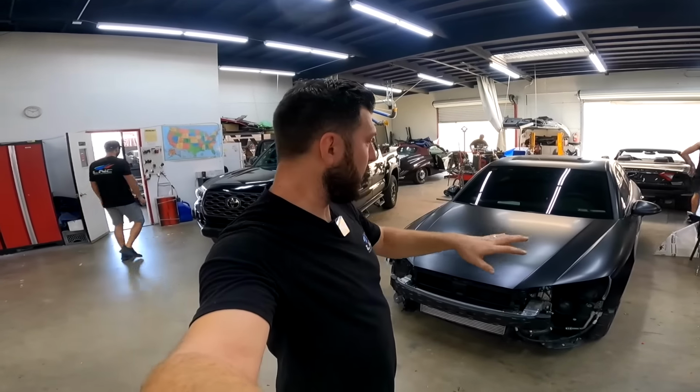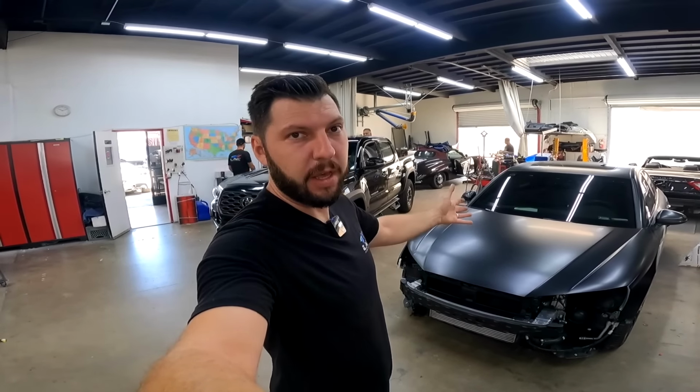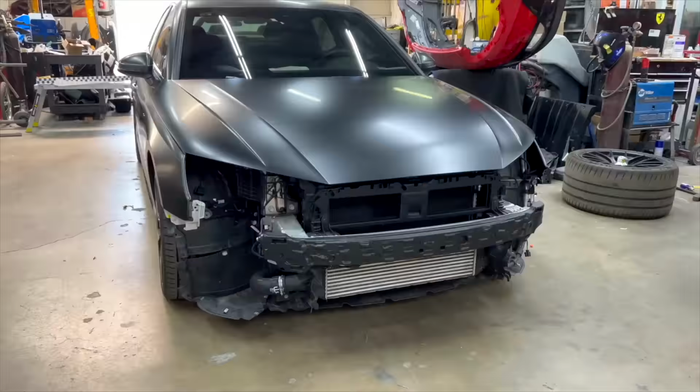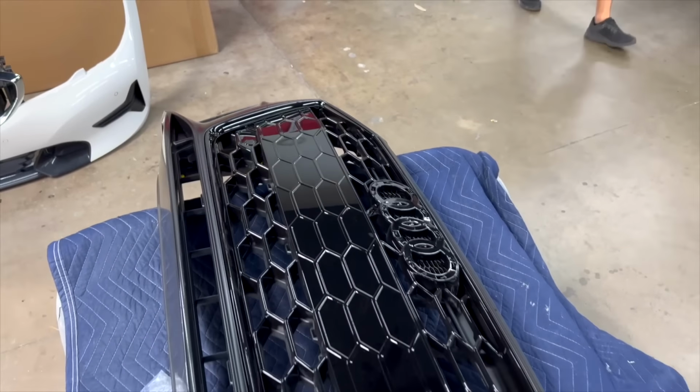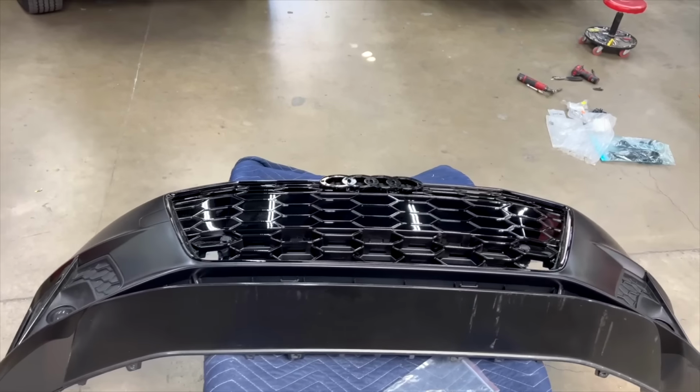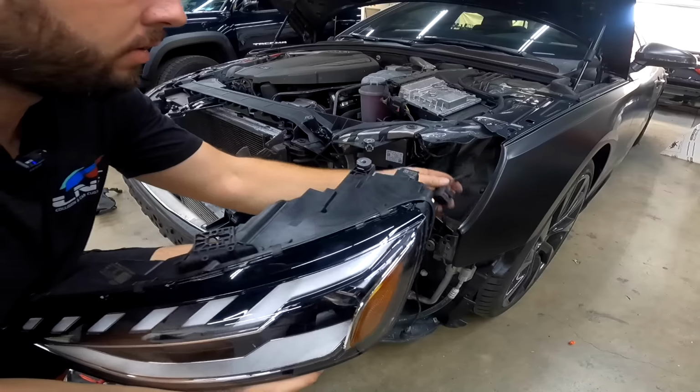Audi is ready to go, everything is painted, and we could install the headlights and the bumper. So we painted the car and then rewrapped the car to matte black. So this is the final look. Same with the front bumper. So now we could put everything together and get this car ready for delivery.